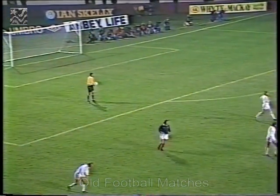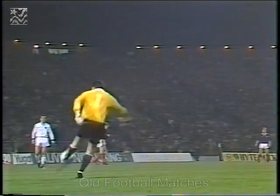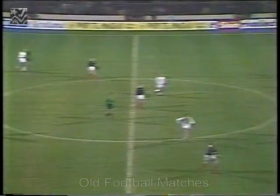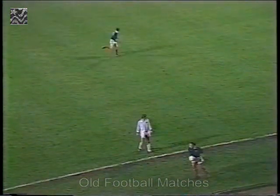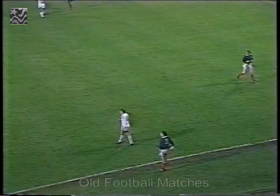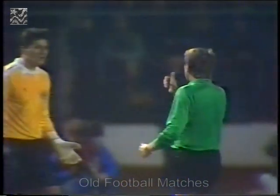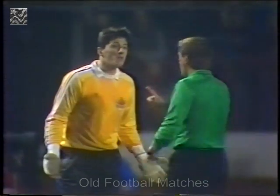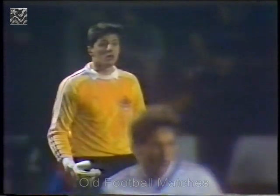Scotland now using Roy Aitken in a wide midfield right position, stopping these runs from Spasić, I think. Stay in McClair in the middle. We've had 1 hour of the match so far, and the referee is now going to take some action here with the Yugoslav goalkeeper. Threatening, I think, a yellow card if he's guilty of any time wasting.